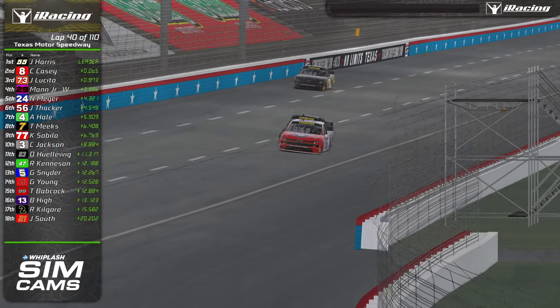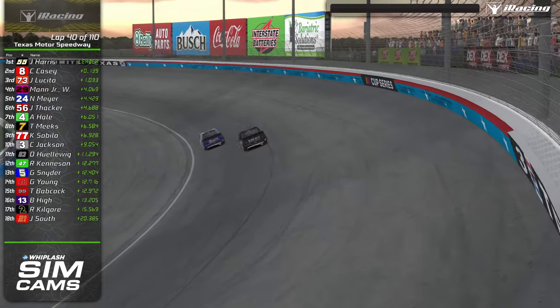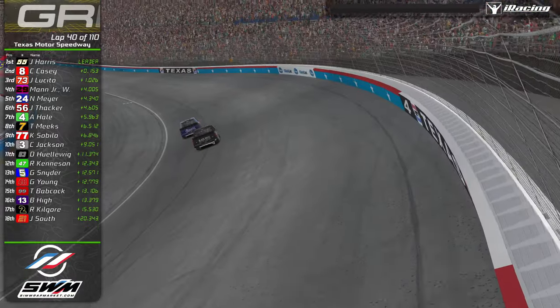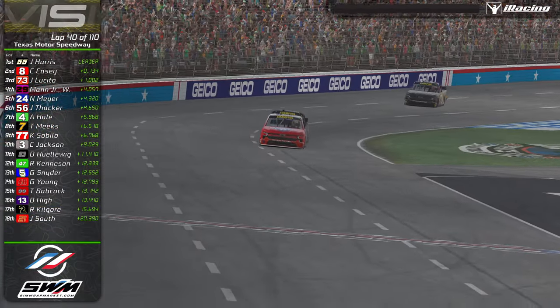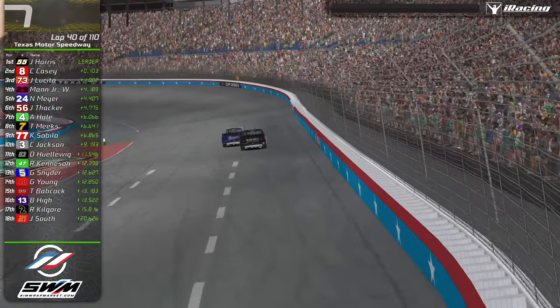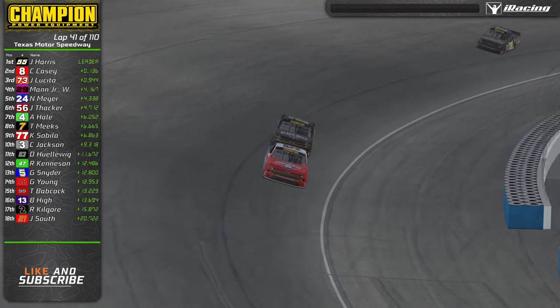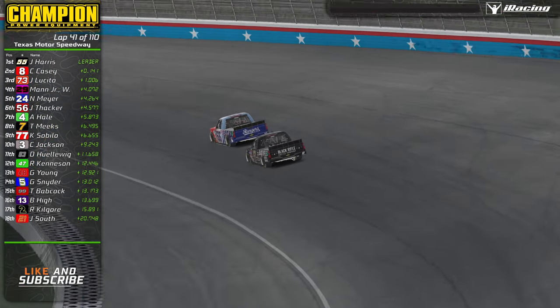Here comes the blocks. We were talking about these blocks happening here. I also want to talk about the fall off, a second of fall off right now from these trucks. So clearly the long run is going to be something these guys are really going to have to make sure they do correctly. What do you do in Harris's position here? Carter seems like he has got his finger on the pulse of what it takes to get around this place on the long run.